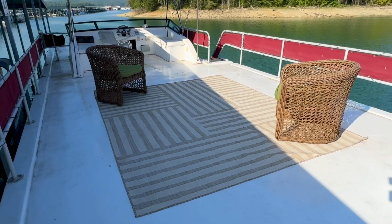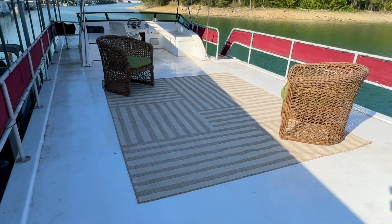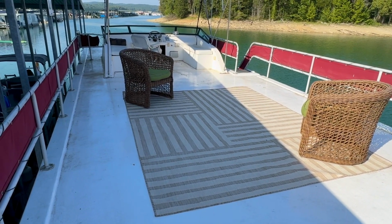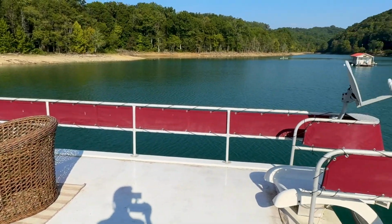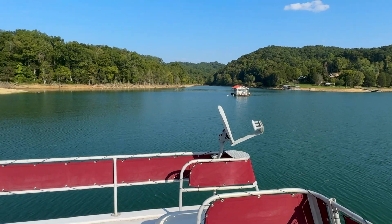So again, this roof has urethane up here. This was installed in, I believe it was July of 2023. We'll have all those dates listed on the website. Be nice.